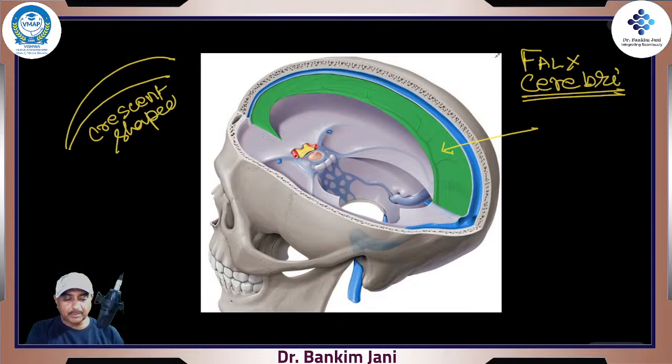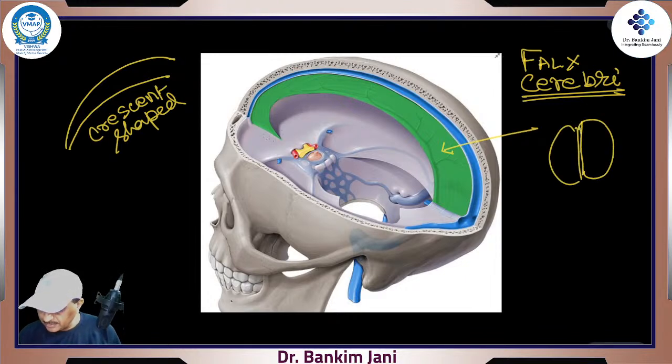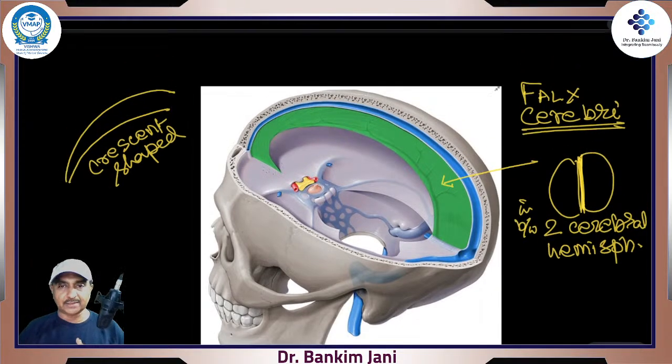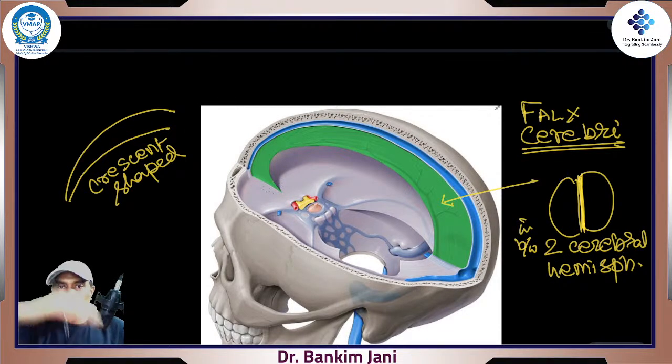Think about it: on one side there is the right cerebral hemisphere, and on the other side the left cerebral hemisphere. This falx cerebri goes in like a wedge, dividing it into two cerebral hemispheres, so it is in between the two hemispheres. We are talking not about the dural venous sinus but about the dura. The dura is like this. But over here in the roof, we have the superior sagittal sinus. In the roof, say this is the falx cerebri.